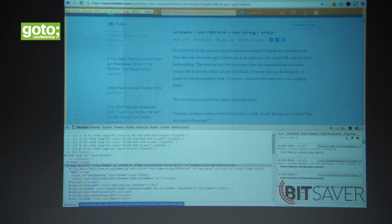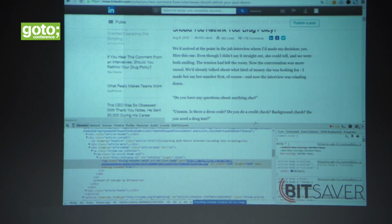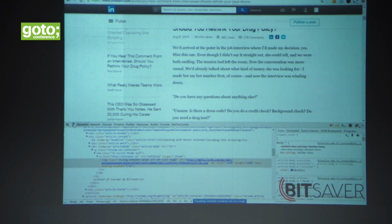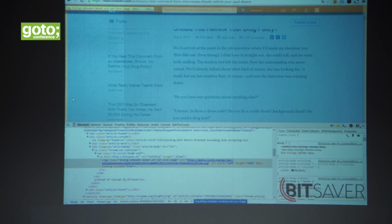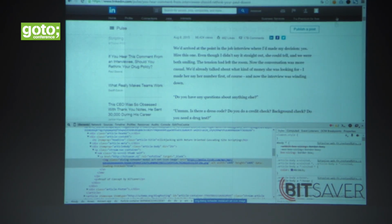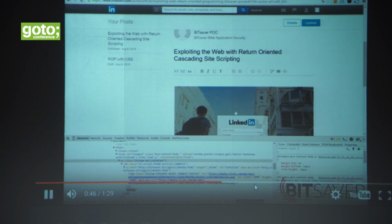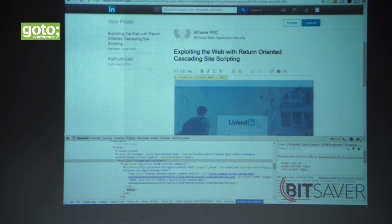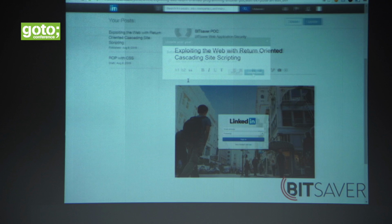Now let's make this more interesting for phishing. What we did was get a screenshot of the LinkedIn login page, put the screenshot in there, put in the image, and made it fully covering. And that's what you see here, the LinkedIn login image. It's not as cool as the other two exploits, but I think it's creative, and the LinkedIn security team really likes what we did here.